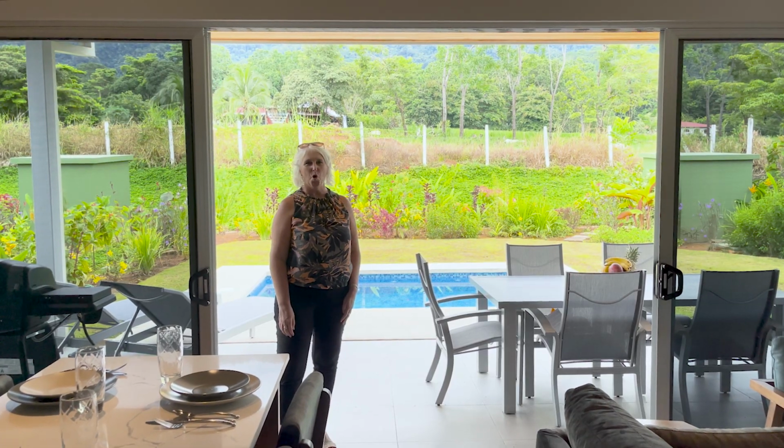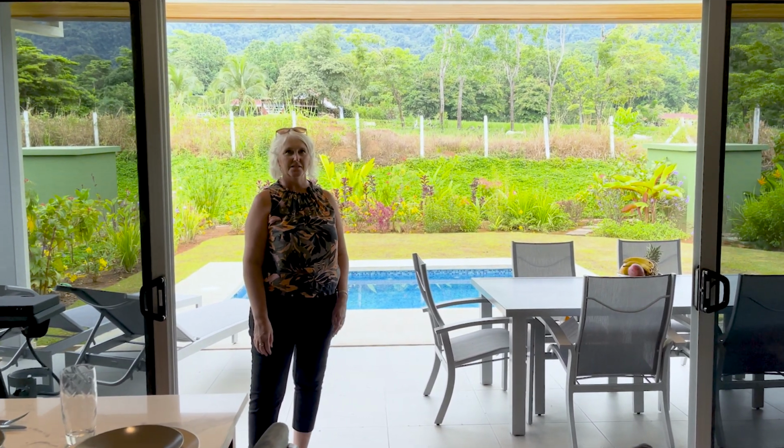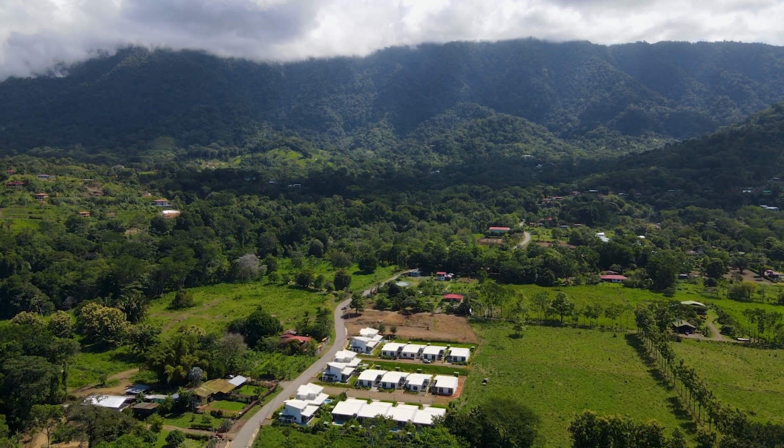This particular home is beautifully situated within the community. It has these expansive mountain views and it's bordered by pasture land.